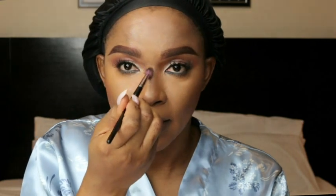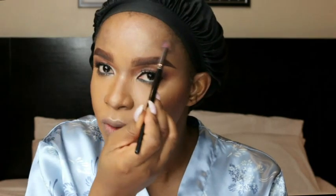Next, I'll move on to the lips. But before then, I apply a bit of highlight. And I'm using the Anastasia Beverly Hills and Nicole Guerriero highlight palette. Tiny beads on my nose and then the bridge of my nose. Apply more to my temple.